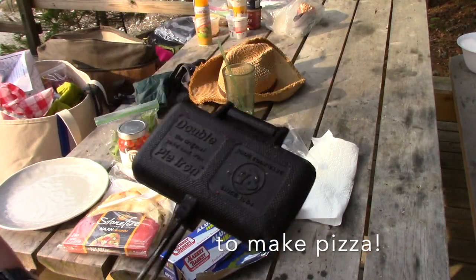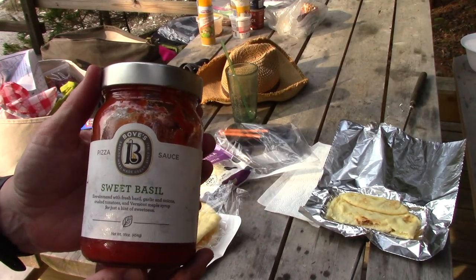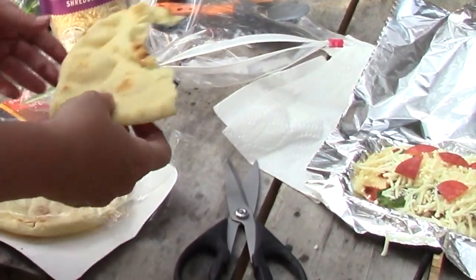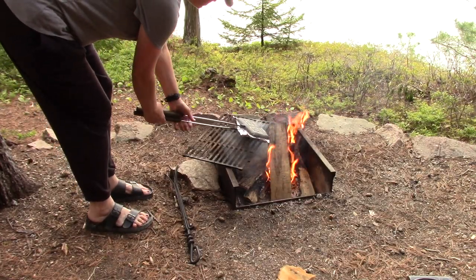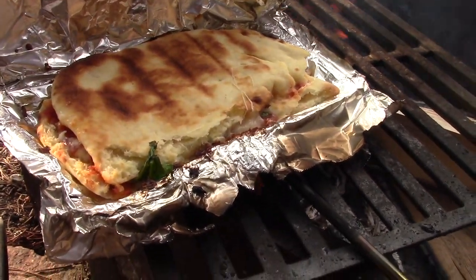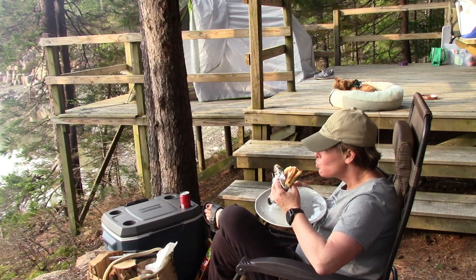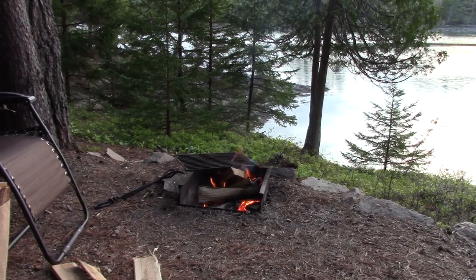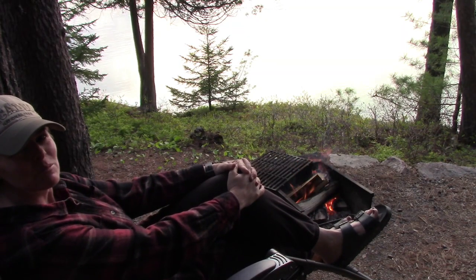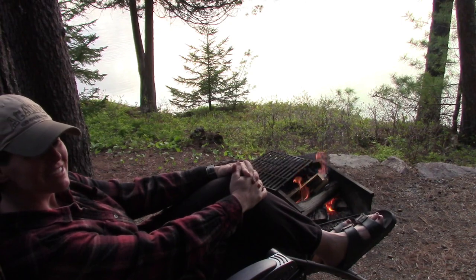I'm going to try to use this pie iron. And cheese. Okay. And then the other piece. It's cool to hear the campfire, and it's cool to hear your neighbor's campfire crackling, sort of in the background. It's getting dark.